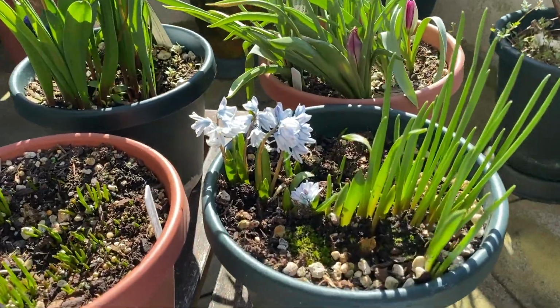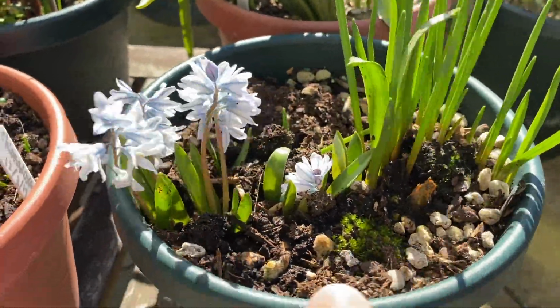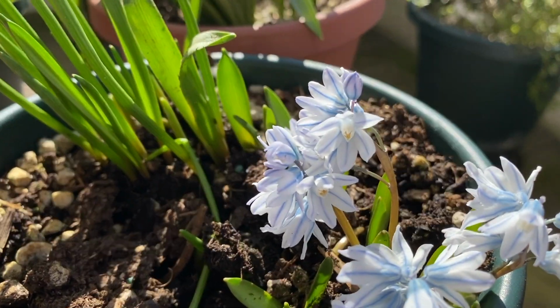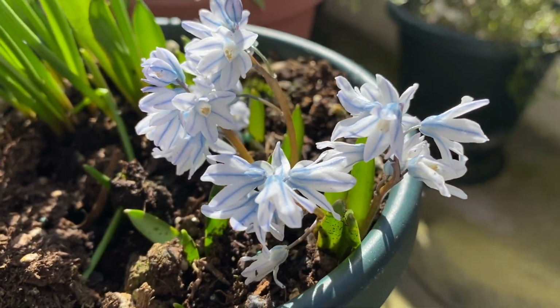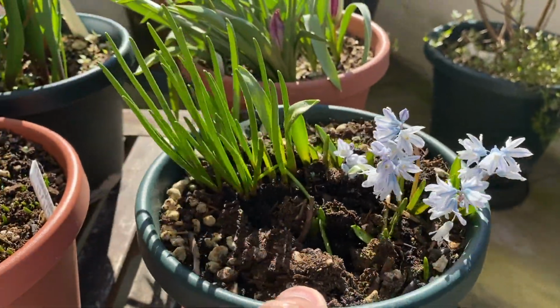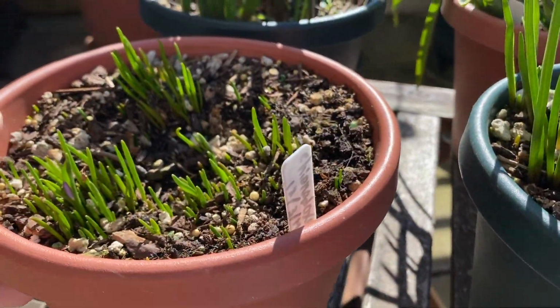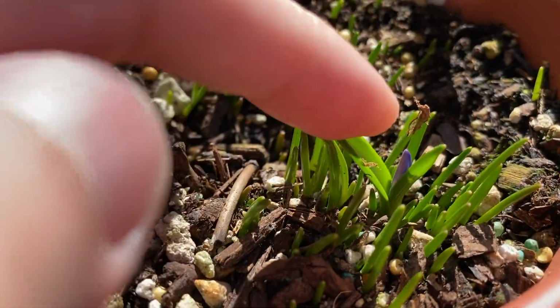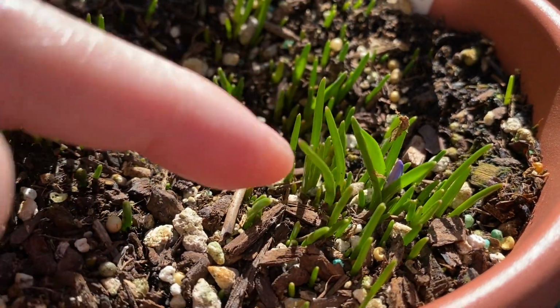And I consolidated all the other bulb plants. Right here is the puschkinia. You can see the flowers are coming out nicely. And then this one is another bulb plant. Right here you can see a single purple flower forming.